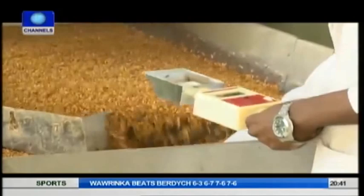Even at our finished product, we have to test the moisture for storage, so that you, the consumer, won't buy the rice and within a short period start having problems with it.